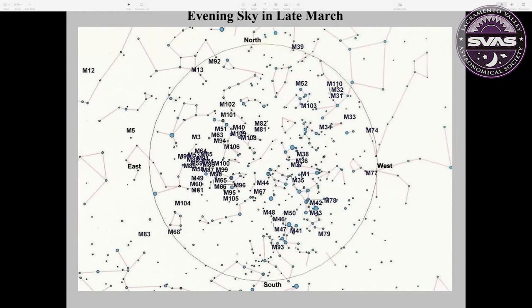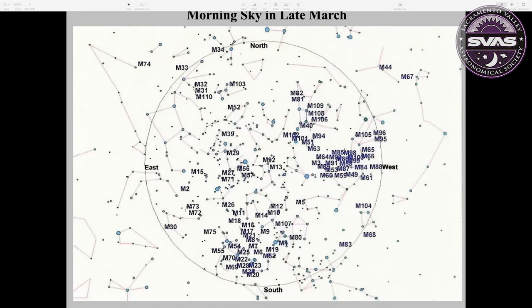If you face south and hold it over your head, everything in the map orients to what's up in the sky. We have our galaxies in the west. They're setting. We have a bunch of galaxies rising in the east, and a lot of Milky Way stuff south and ahead of us. Now, we wait until the morning, and all those galaxies in the east have now moved to the west, revealing new sky, what we call the summer Milky Way, and now we can pick up these objects.